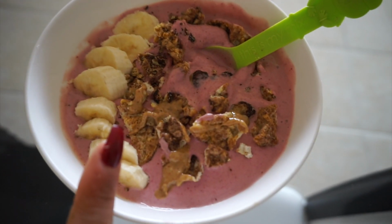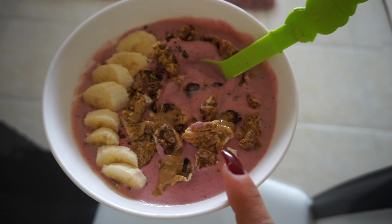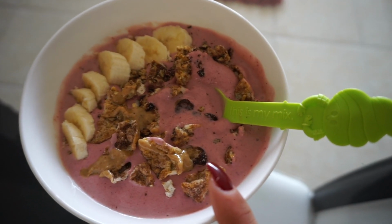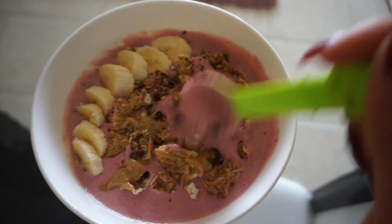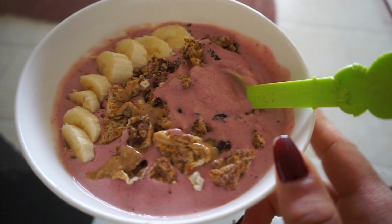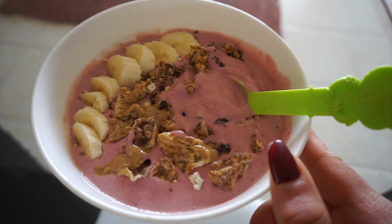Got some banana, some chocolate Quaker poppers or something, and then some Enlightened cocoa dusted broad beans and some peanut butter. Dig in. And the protein part was made with some Pea Science Select protein and 150 grams of strawberries.